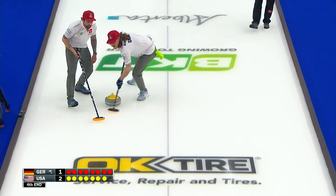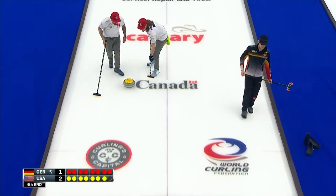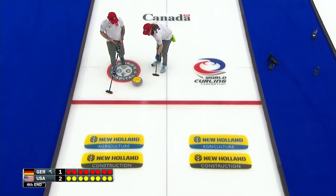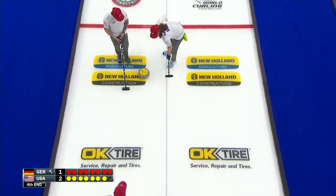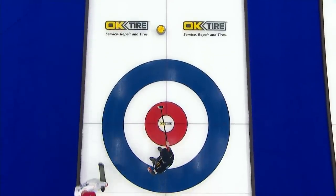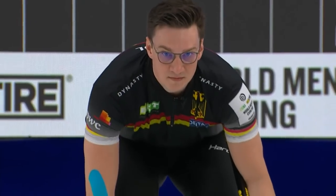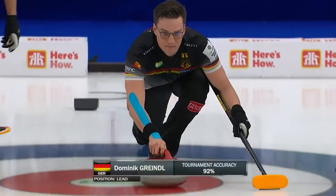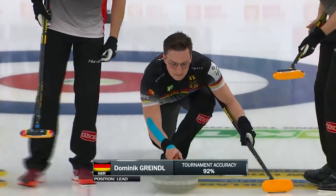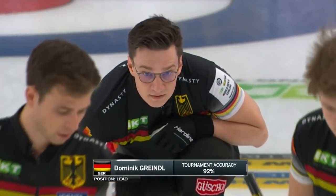And for this German team coming in, two losses so far, and Sixten Todzik has struggled. They hadn't in the first couple games, didn't have a lot to shoot at. Here, they're playing a very smart tactical game so far, and I thought they've done pretty well. There's some execution on a few shots. A little bit heavy on a few of the important draws. Tend to be just youth. Get excited, heart gets going. You think you throw a certain speed, but it's just a little bit more because of the excitement of the situation. Totally understandable. Dominik Greindl, 92% tournament accuracy. Was 88% in their first game, then 94 in their second. Those are good numbers for the lead.